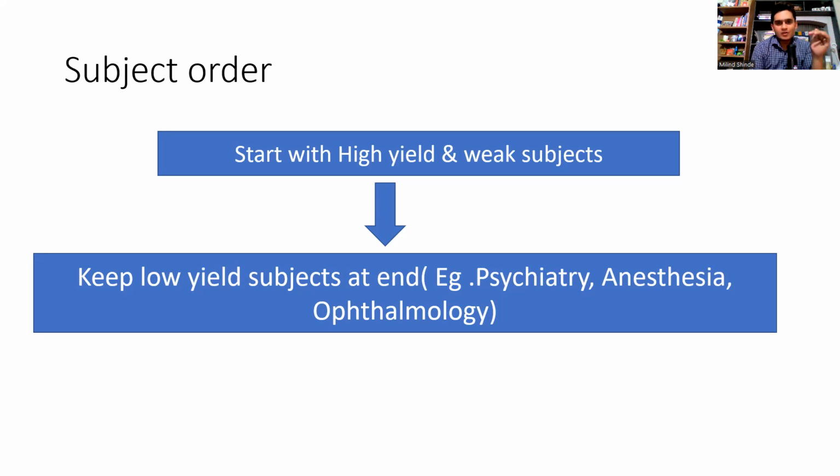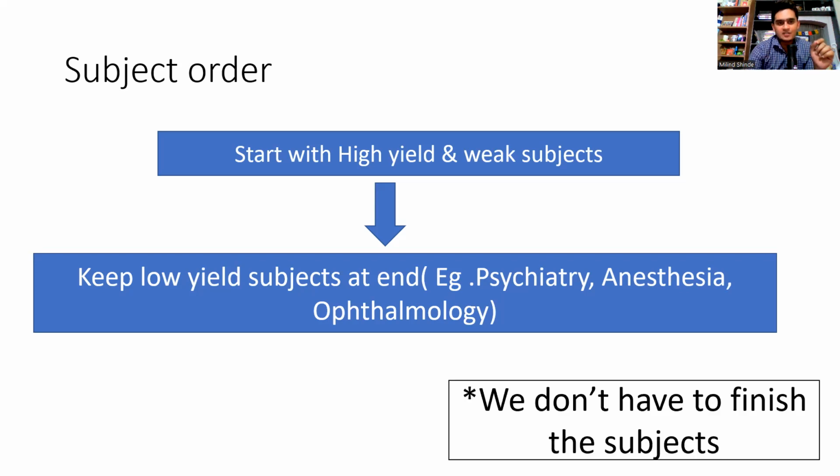So what I'm trying to tell you is that if you have a lot of weak subjects from high yield, like if your pathology is weak, your pharma is weak, your anatomy is weak, your surgery is weak, then don't spend much time on psychiatry and anesthesia. Save that time for those subjects. And at the end, when you get time, just flip through the pages of psychiatry and anesthesia. And subjects like ophthalmology, which I used to find extremely volatile and difficult. So you have to finish your high yield and weak subjects first.